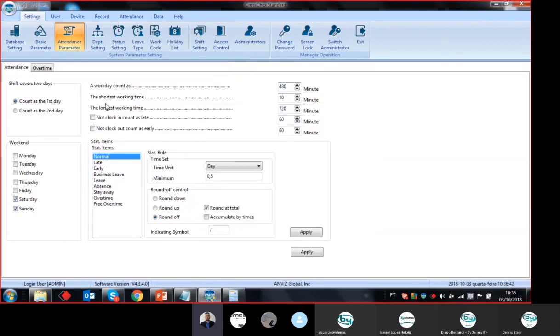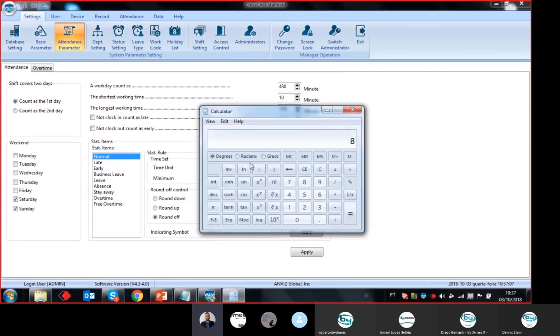The shortest working time, the last shift I can put, comes by default from 10 minutes, but I can raise it if I want. And the longest work time. This, I guess, is the most important, the longest work time, especially if I need to configure overtime settings, okay? So let's say that in the maximum of the cases, an employee can work until 15 hours per day in an emergency, maybe. So 15 hours is a maximum of 900 minutes.